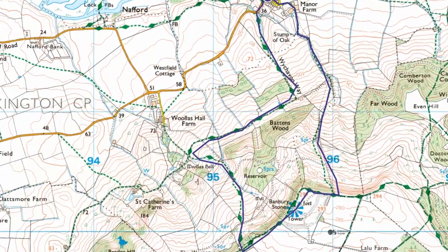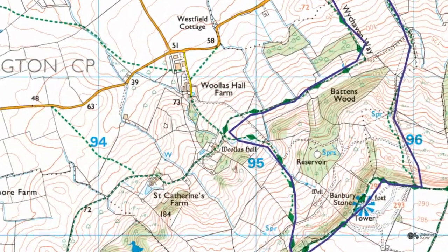So that's Woolas Hall behind me. Good example of Cotswold architecture and building style. You'll see the familiar Cotswold stone brickwork as well, as you'd expect in this area.